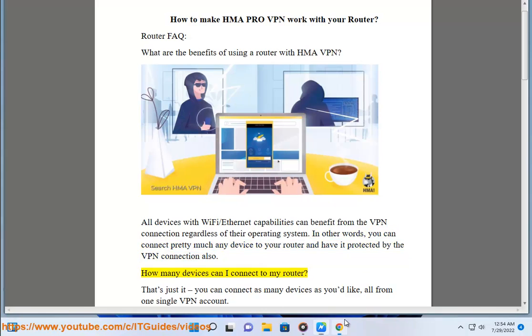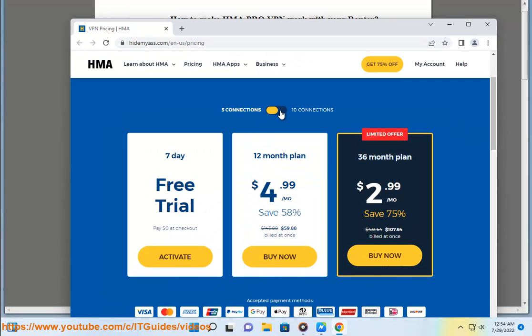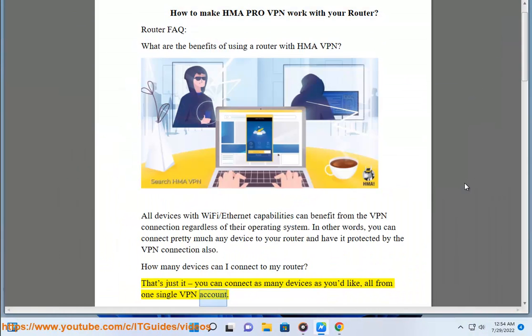How many devices can I connect to my router? That's just it, you can connect as many devices as you'd like, all from one single VPN account.